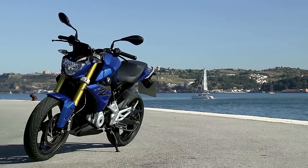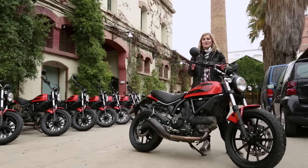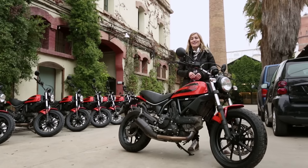BMW have recently released their new, more affordable G310R. KTM have got their RC and Duke ranges, which are now accessible for CBT and A2 licence holders. But if your bike dream is Italian and red, then you may be interested to know that Ducati have got a more affordable offering in their range too.